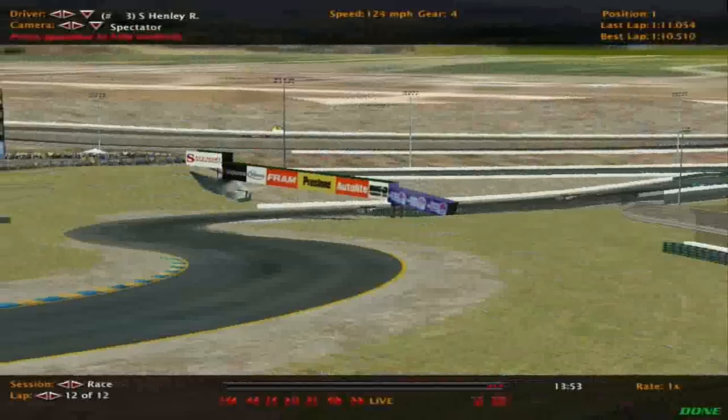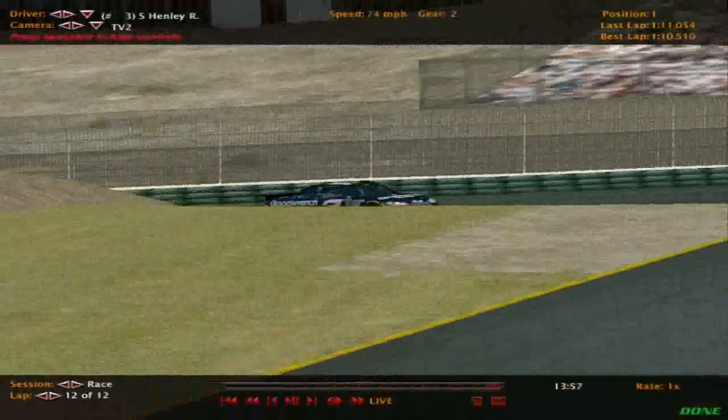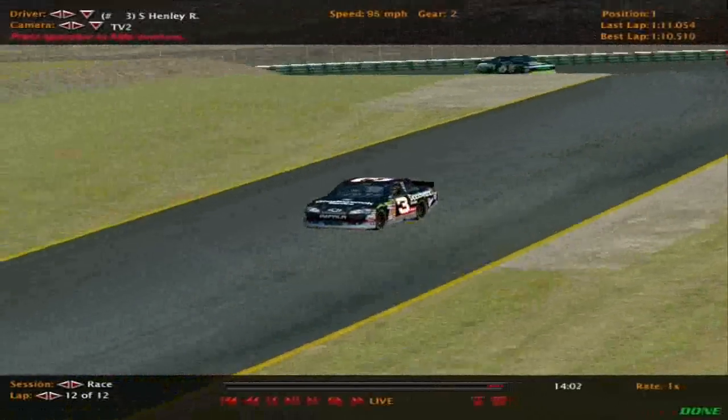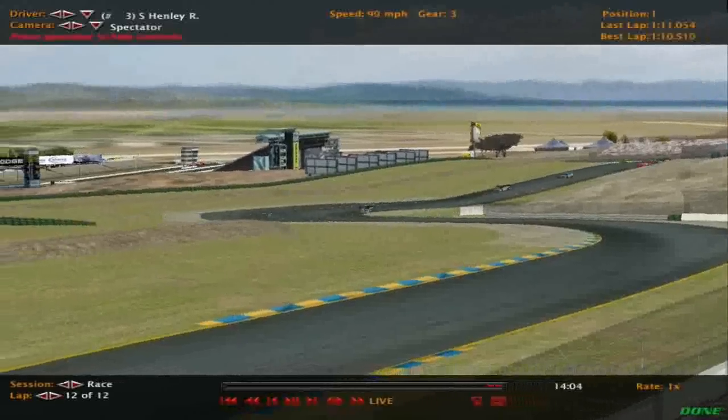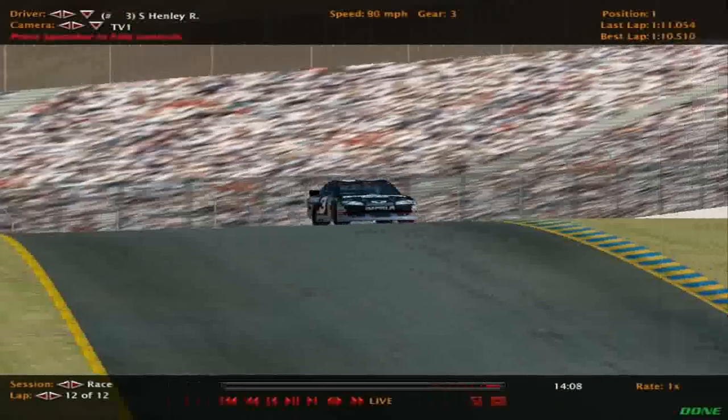A great qualifying effort. He has struggled for qualifying lately, and he was kind of upset about how he had been qualifying. The team was very upset, so they focused a little bit on the qualifying, not as much on race setup. That clean air is your best friend, especially on a road course for Sean Henley. You have to hit your marks, though, which he has done.